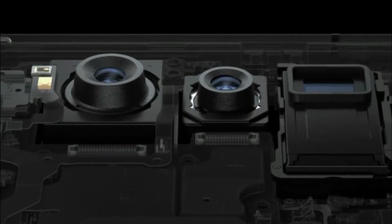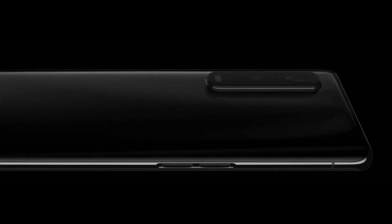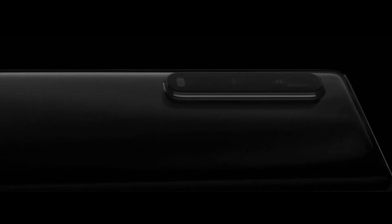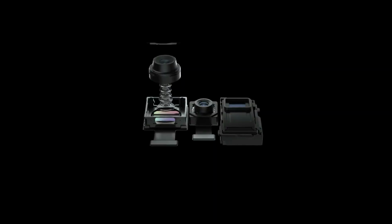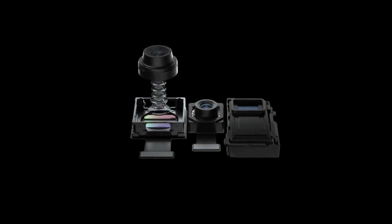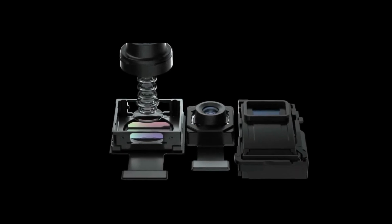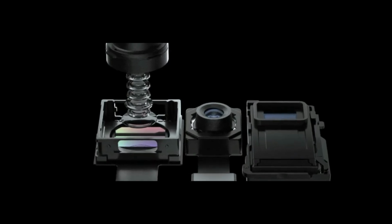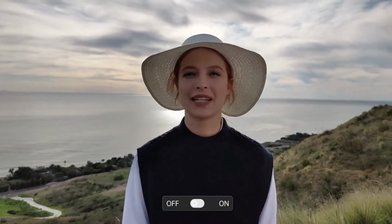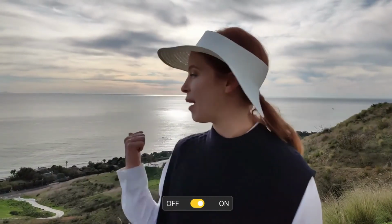For the main camera option of this smartphone, there is a triple camera setup. On the backside, it has a 48 megapixel main shooter with a 1.7 aperture, a 13 megapixel periscope telephoto lens with a 3.0 aperture, and a 48 megapixel ultra-wide lens with a 2.3 aperture. On the front side, it has a 32 megapixel selfie camera with a 2.4 aperture.